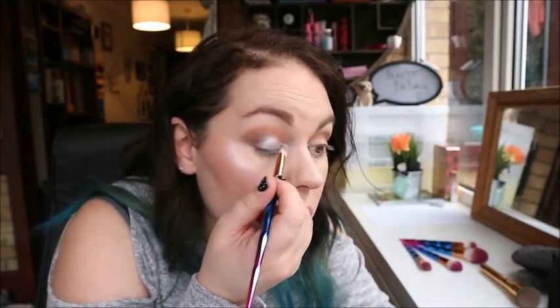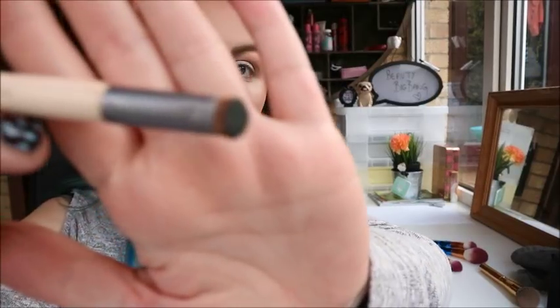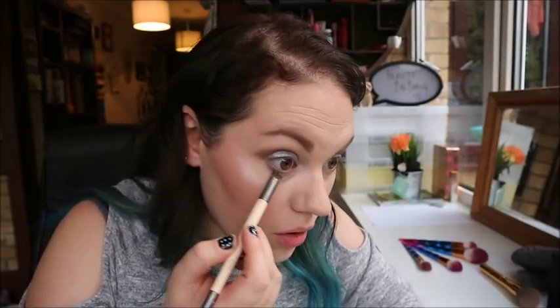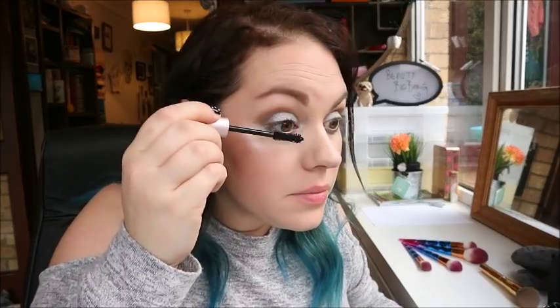just to intensify it a bit more. Right, the silver's on, so now I'm going to, this is not something I normally do, go into the green, which is a metallic. I don't know if you can see it on there, and I'll run this along my lower lash line. There are so many airplanes today, I'm sorry. I'm just going to put some mascara on and then we'll come back.